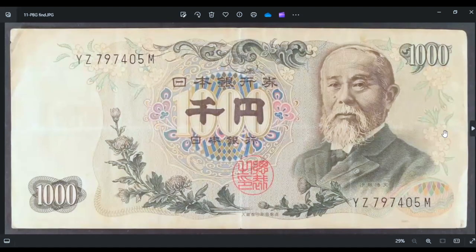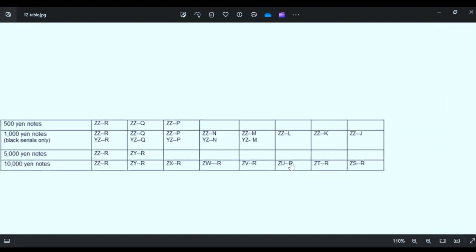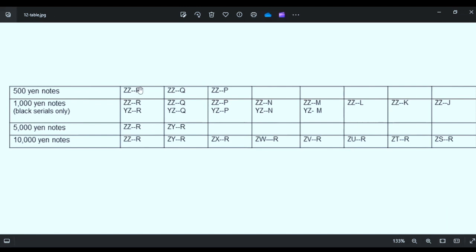So you notice that not very many 500s were done, not very many 5,000s were done. A whole ton of 1,000s were done, and quite a few of the 10,000s were done. The trailing character identifies the print plant. All of these outlying blocks that Suzuki identified came from a single print plant, the Odawara print plant. And their identification letters are Juliet through Romeo, J through R, skipping O. They never use the O as a printer indicator. So only these trailing letters could come from that print plant.